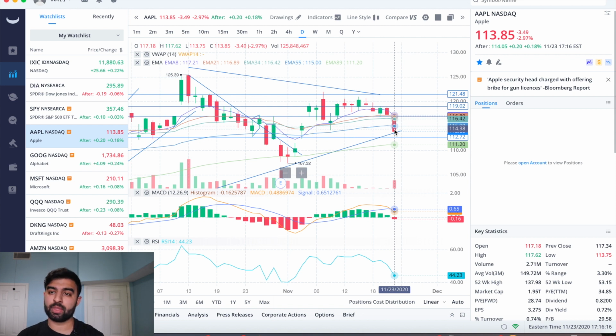Again, they're way up there. Well, not really way up there, but they're kind of a ways away. We'd have to have a green day like the red day we had today for us to overtake those. The 55 EMA is at 115, and then the 89 EMA is at 111.20.